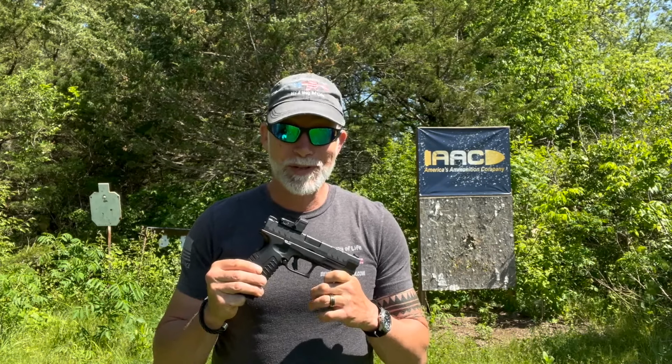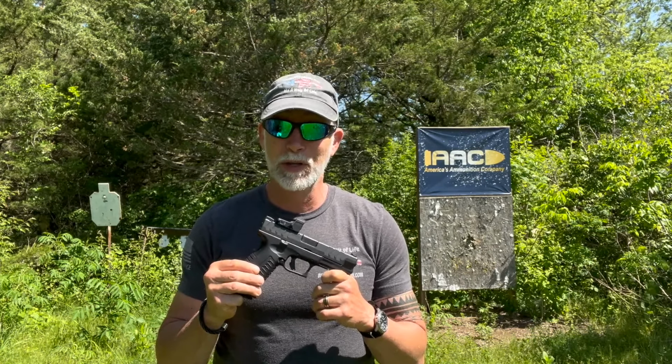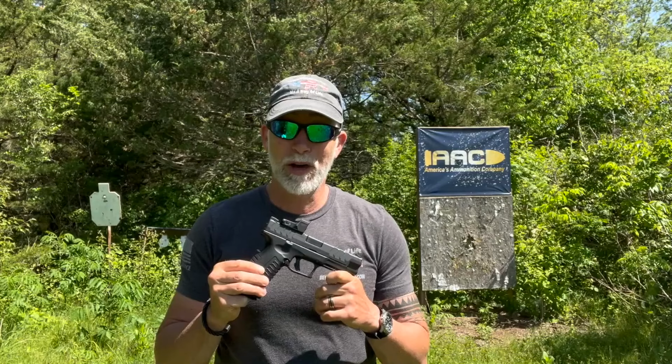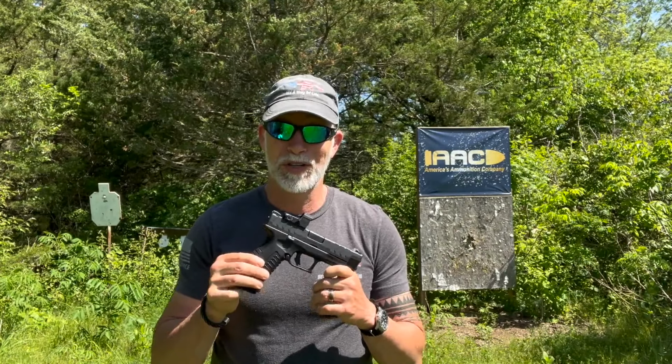I specifically chose Federal's bonded soft point 200 grain because of the ballistics and past experience with using the Fusion line for hunting. So basically, when we're looking at it, it's a 357 Magnum in semi-auto with 16 rounds in the mag.